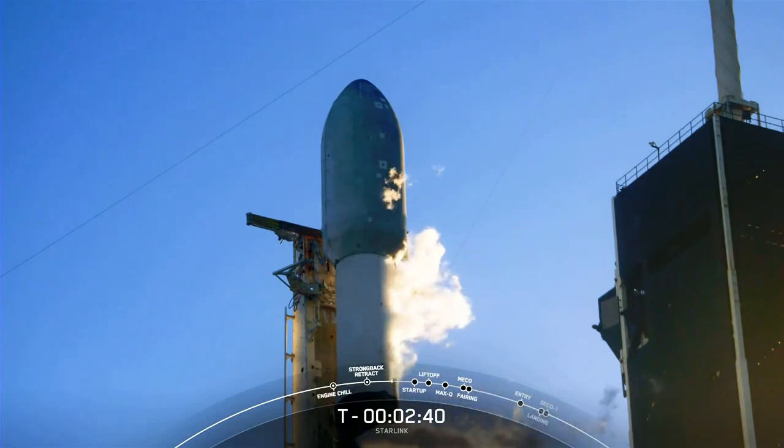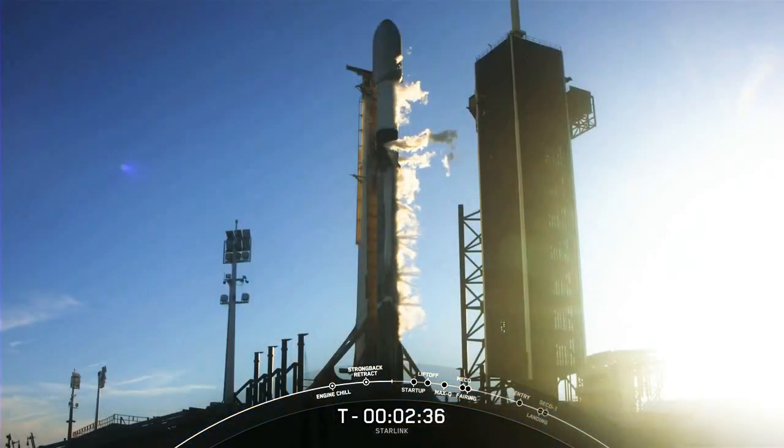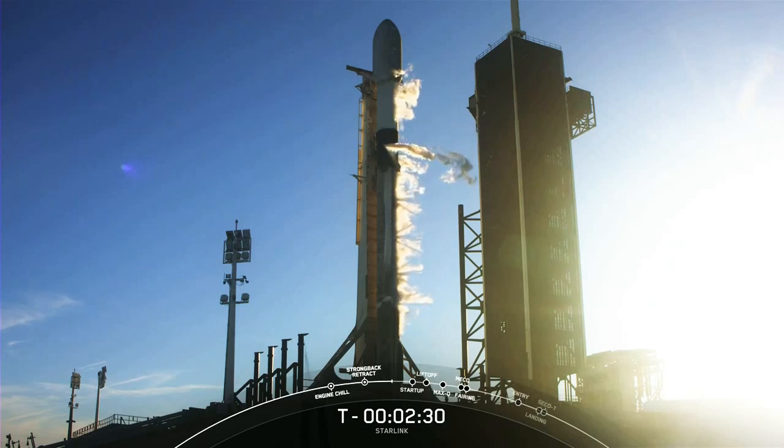And those white clouds that you can see on your screen around Falcon 9 are created when the propellant oxidizer, the super-chilled liquid oxygen, comes in contact with that warmer, humid ambient air and basically densifies the air. Stage 2 LOX throttle back.